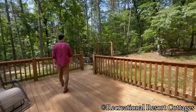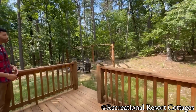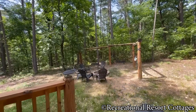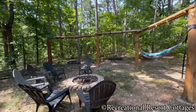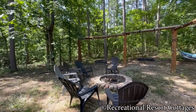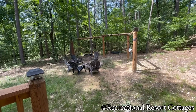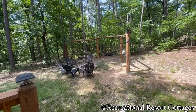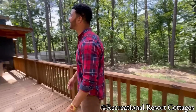Where you're going to have, again, like I say all the time, the Broken Bow special. You're going to have the fire pit down there ready for you and everyone to enjoy. You're going to have the swings, the hammocks, the whole nine. And again, this has plenty of space for you to explore as well, because you have the privacy and the seclusion right here when you book your stay at the Lock and Key Luxury Tiny Home.